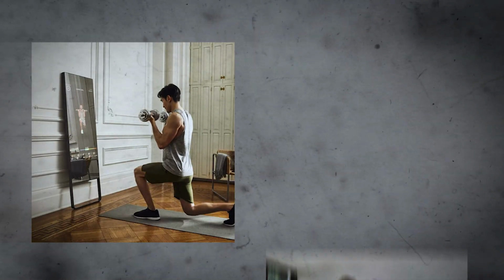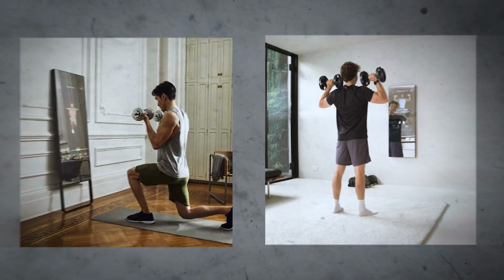Speaking of talking mirrors, wait until project number 2, where the Pi literally talks to itself.